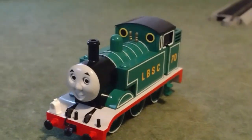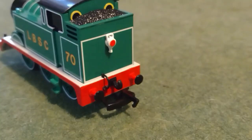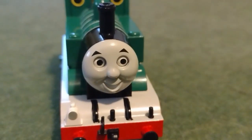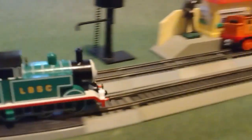Other than the package, the model still looks as great as it came out. It has so many beautifully painted details such as the back lamp and lining. He also has much bigger eyebrows which are more accurate to the show. And he's also not a bad runner and runs very smoothly.